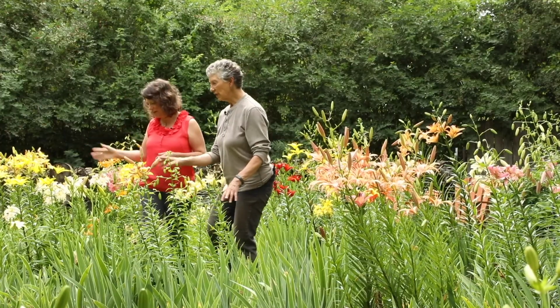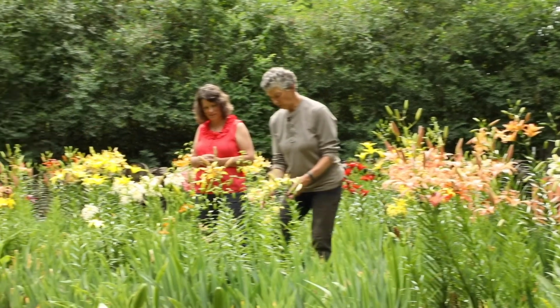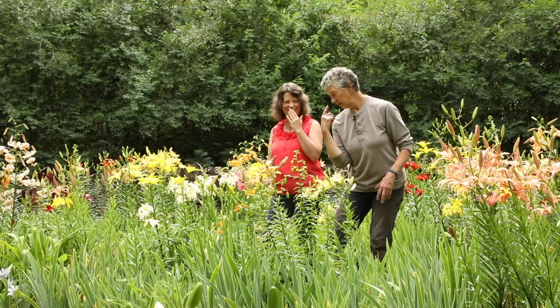But I noticed, see, this bed. Look at, oh yeah. Now, some of them have got a little bit more pollen. Now my granddaughter was here the other day and she stuck her nose into the lily, and then she got it on her face.